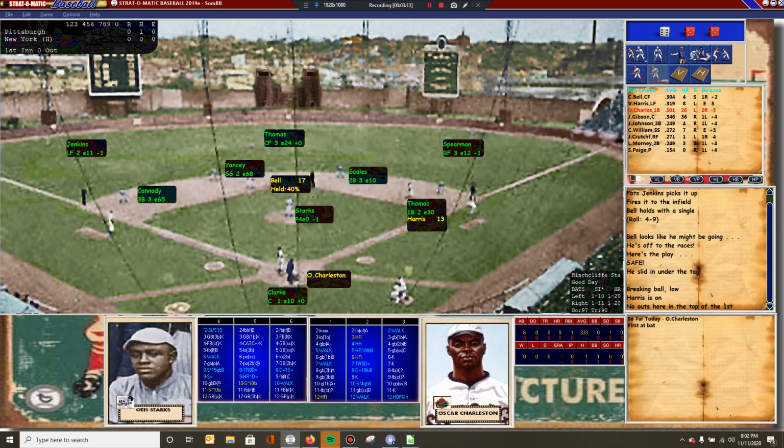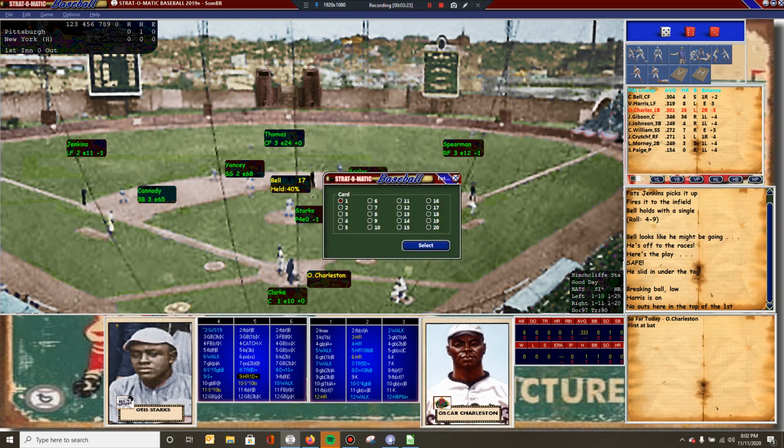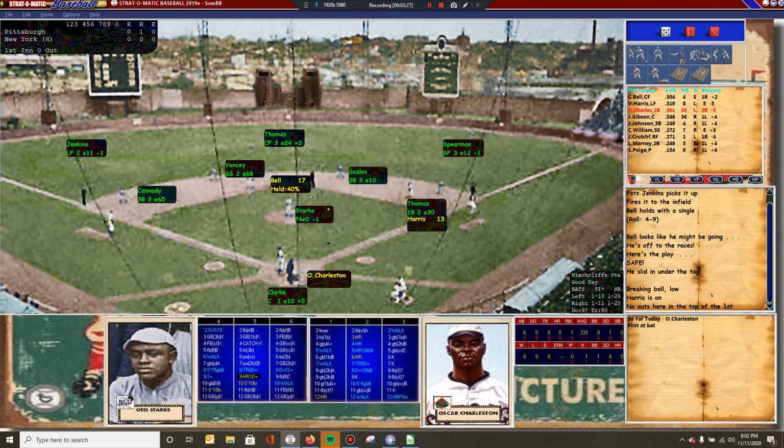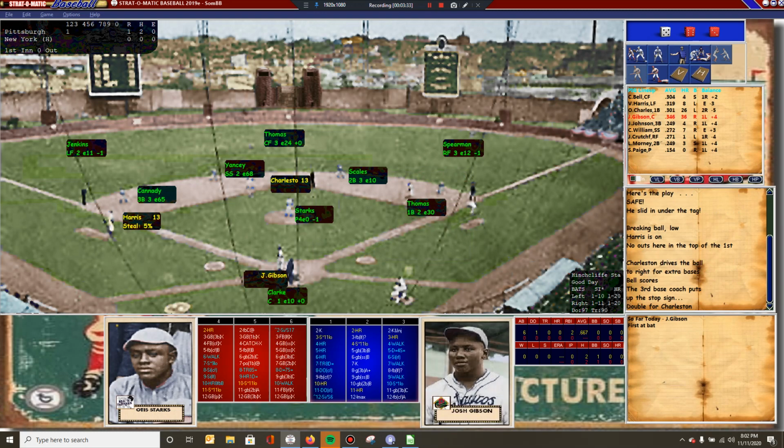Charleston. Here comes the pitch. And Charleston drives that one to the gap. That's going to be down. Could score both runners as he puts it over Spearman's head. And then Harris is going to hold at third. Bell will score easily. And we're three batters in, and it's 1-0 Crawfords.